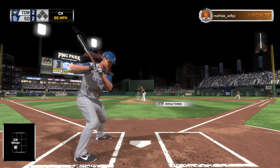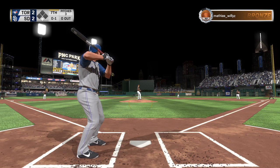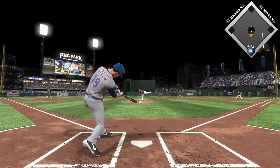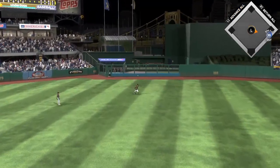Carson Kelly stands in as he checks his swing here for strike 1. Into the windup. Here comes the 0-1. Lifted in the air out towards left center. Pompey has a read on it. 1 out.